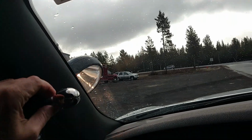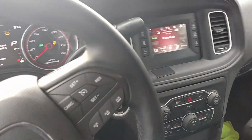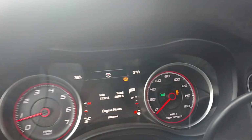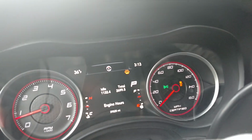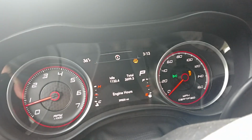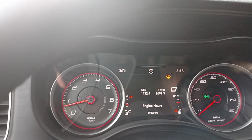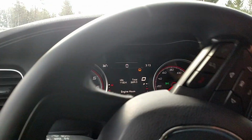Spotlight works. Jump on the highway here real quick. I turned the traction control off, I'll put it back on. When that little light's on, that means traction control was turned off. I'll put it back on there. And I'm low on some wiper fluid. And apparently I'm facing east, according to that.